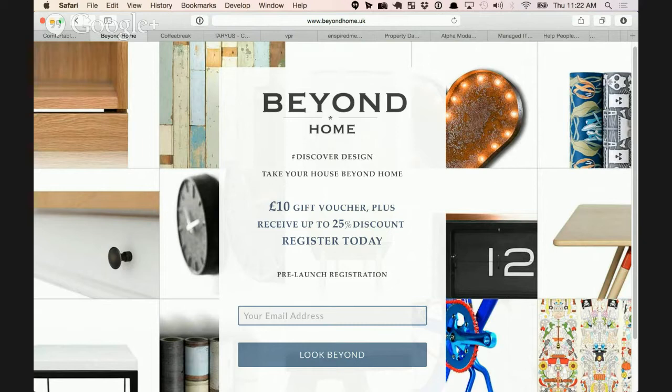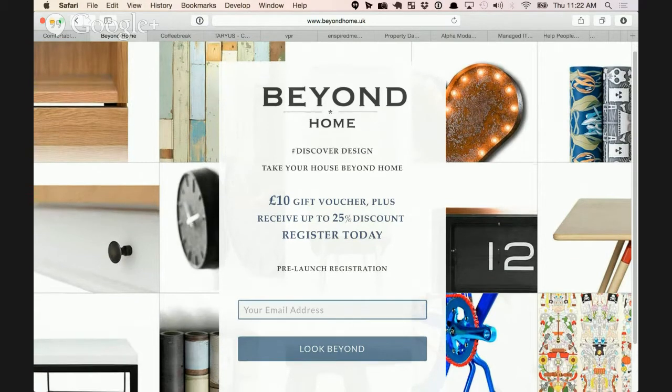It could be Beyond Home, discover design, our products will take. If you add in some keywords like our products or our services, you really want to help people understand who the product is for, and what it's going to be that they're signing up for. Then the discount will make a lot more sense in context, because you don't want people guessing. Are you a service, or are you an e-commerce shop?